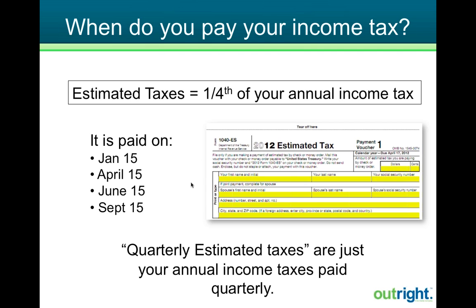There we go. Okay, so you pay your income tax on a quarterly basis if you're in certain circumstances. That means it's paid on January 15th, April 15th, June 15th, and September 15th. That does surprise some people when they first see this. The reason is that when you work for a corporation, so let's say I work for Outright, which I do, Outright will take withholding taxes from me. So I'm paying my taxes on a pay-as-you-go basis.